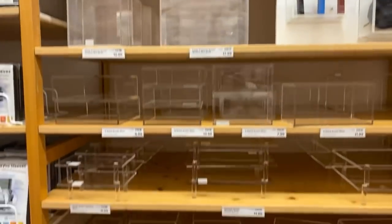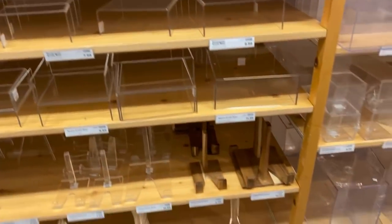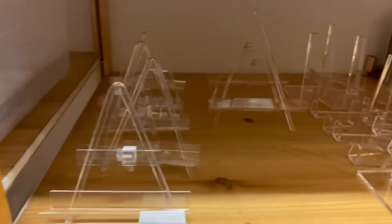Also decided to stop at the Container Store. I will explain all of these risers in a later video. I'm gonna do an updated closet tour so I can explain to you guys how I'm elevating my bags as well as my shoes. So here's what I got.